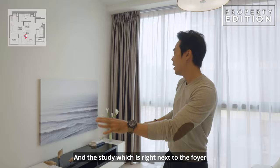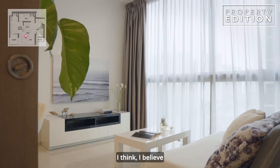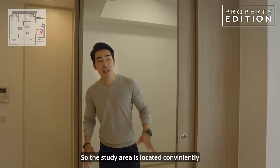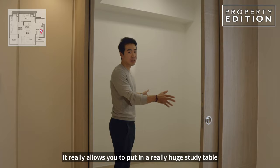So this space here, I believe you can even put in a really huge projector and you can entertain your friends anytime. So the study area is located conveniently next to the living and the foyer, where it really allows you to put in a really huge study table where you can work comfortably in this room.